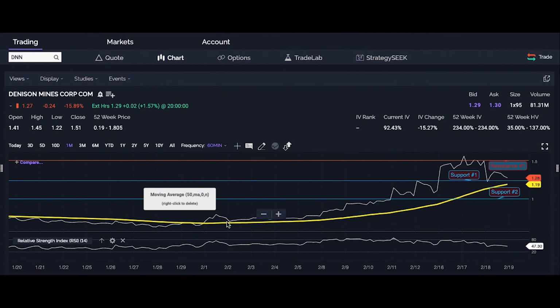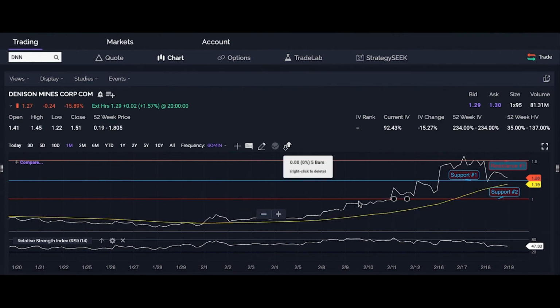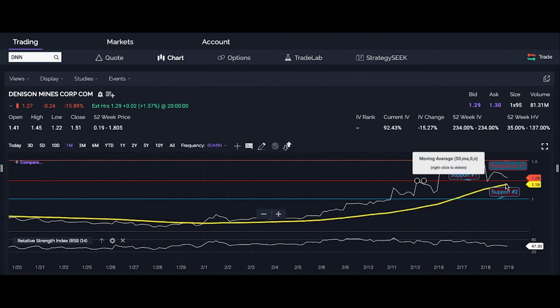So what's going to happen here is these two have to come back together at some point in time. The last time these two met, the moving average and the share price met, the share price punched through the moving average and there was a big bull run for a while. So you have to determine what's going to happen next. Is the share price going to come down to the moving average, or is the moving average going to move up to the share price?